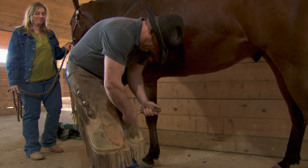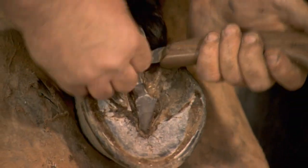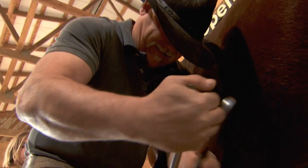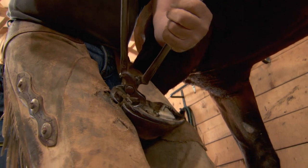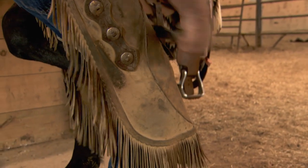My knife, it's a hoof knife, it's got a curl on the end. And that's used for trimming the sole and the frog and cleaning that part up, taking all the dead stuff out. I have a pair of nippers that I use to trim the hoof wall and get it level. And then use a rasp to smooth it all up, file it down.